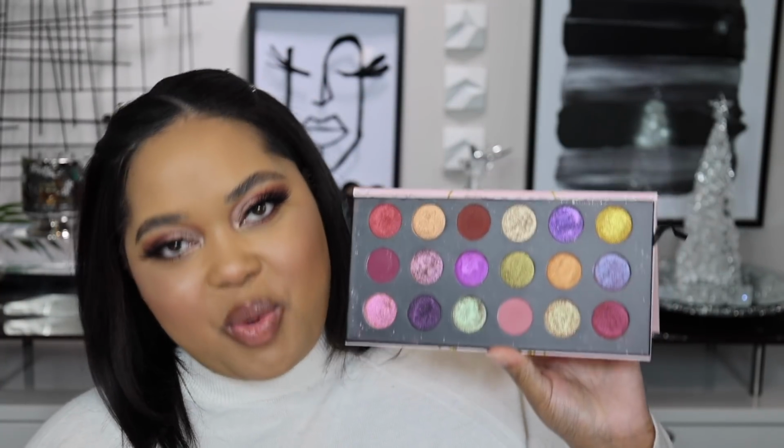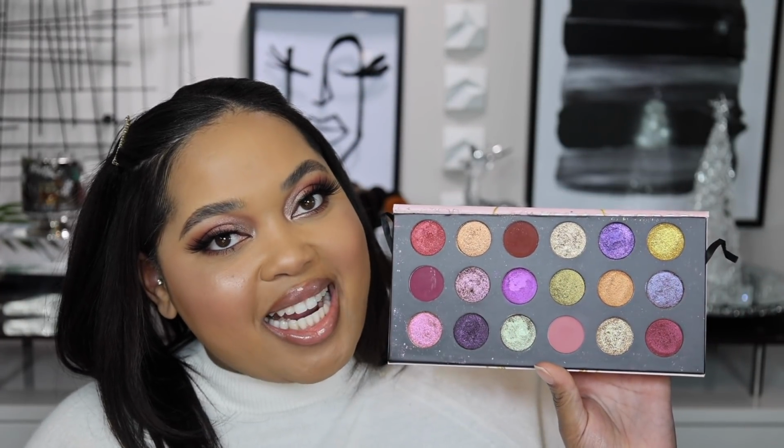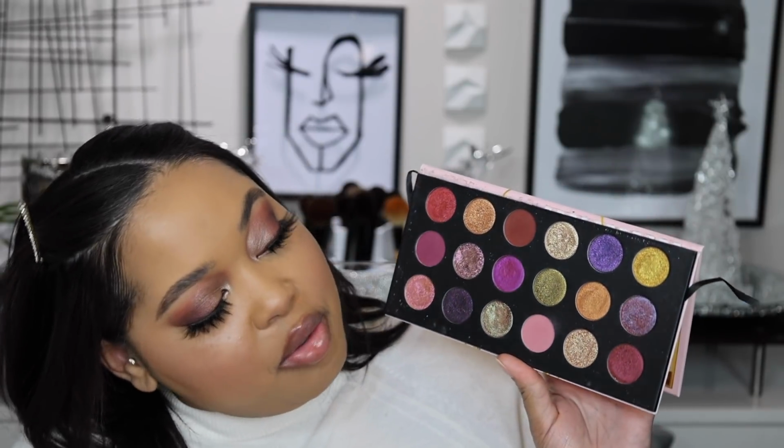Okay, so we have the 2020 palette. This palette has a lot of purples in there. There's a few pinks and a few golds sprinkled in there, but overall, this palette is riddled with purples. I wonder what will Kelsee choose.